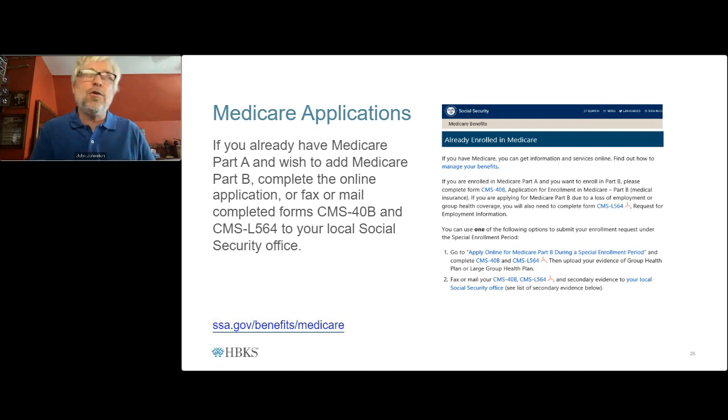or when you're retiring from your job, you want to submit to your local Social Security office the forms CMS 40B and CMS 564. You can find those forms online. I recommend faxing them to your local Social Security office because they are time sensitive. So you want to make sure you get that electronic stamp on it. And you want to do that about a month before, about 45 days before you're either losing your job or you're losing your health coverage.